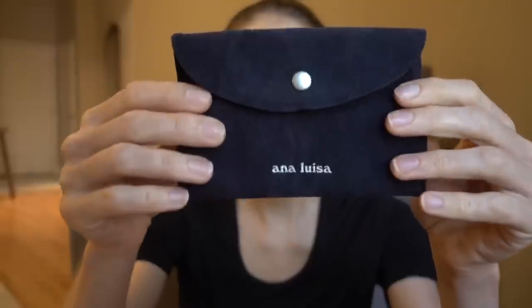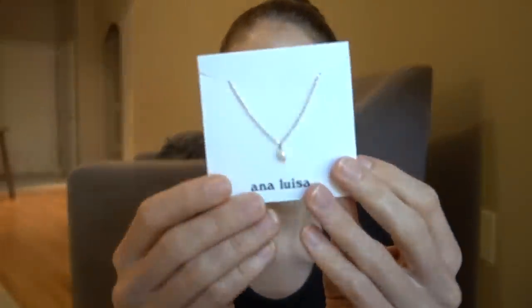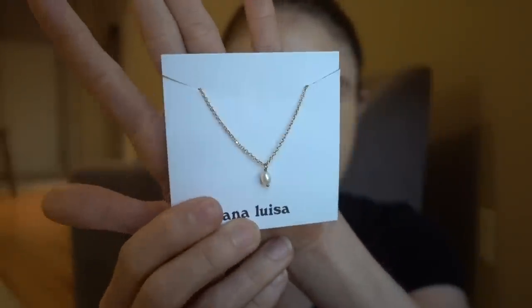Anyways, let's see. Yeah, not only do they come in the cool little drawer box, but they also come in a nice velour velvet bag, which is great. This is how I store my jewelry when I travel. Oh, first up, I got this cute little solitary pearl necklace.